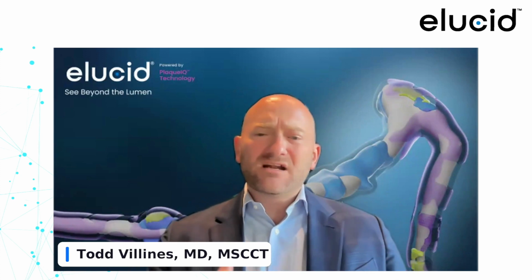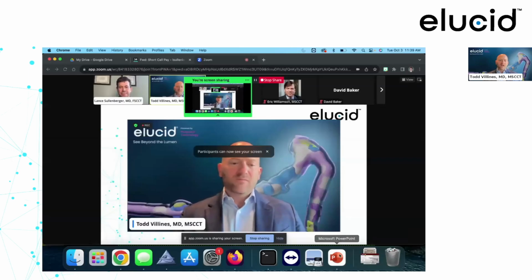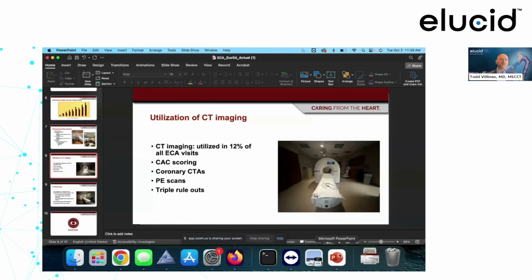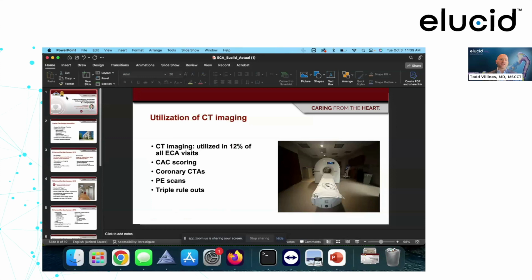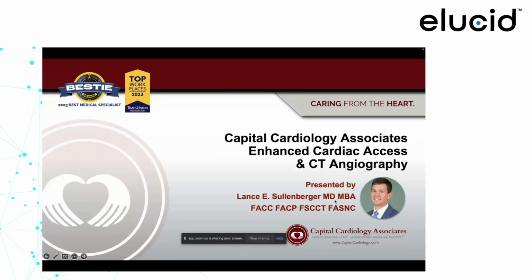Well, I think for the sake of time, we'll move on, and I'm really excited to hear from our next speaker, Lance Sullenberger. As I mentioned, Lance is a chief operating officer, a cardiologist trained in advanced imaging. He's at Capital Cardiology Associates, working very closely with Patricia, and someone that I've known and learned so much from, going back to our time together at Walter Reed Medical Center in the DC area. And Lance is going to be speaking to something that I think is really exciting with regards to access to care and the use of same-day coronary CTA in the chest pain unit. So I'll turn it over to you, Lance, and I look forward to the discussion following this talk.